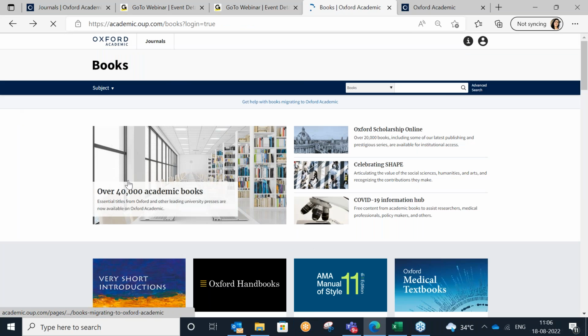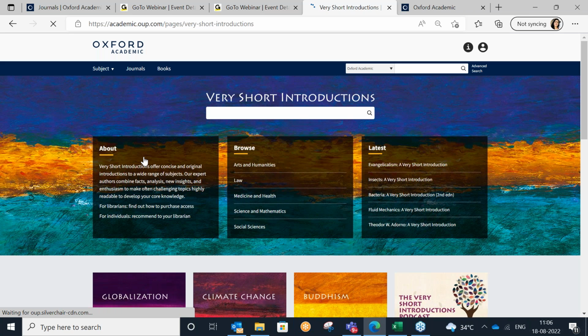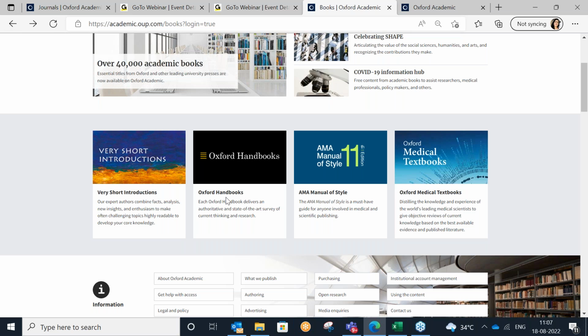Then we have Very Short Introductions. Very Short Introductions are a very nice way to start your research. For a researcher who's just beginning his research, this probably gives you very authoritative content which introduces you to a topic. Again, you have the subject taxonomy, so you can just search through whatever you want in a particular subject.